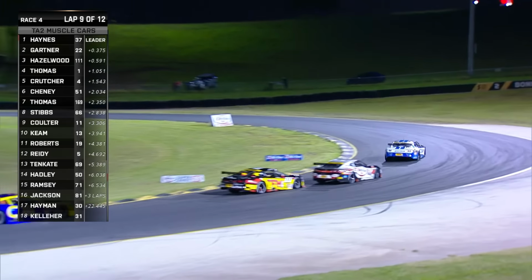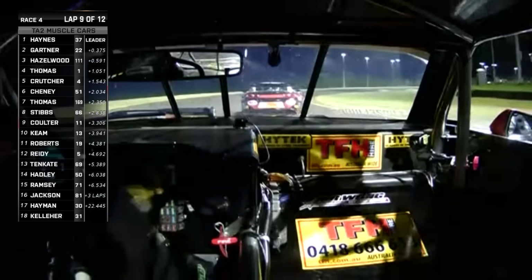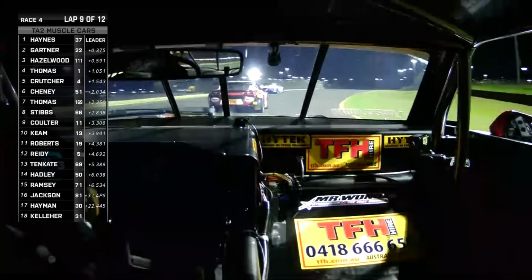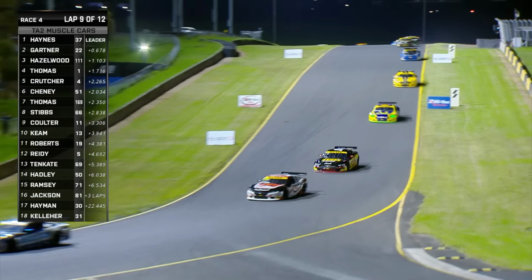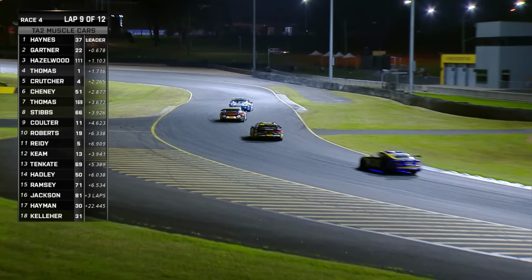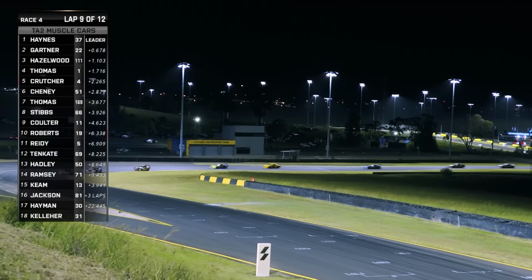Hazelwood has a look at Gartner. The Panola farmer is under some duress. There's Hazelwood, a real star on the national scene, trying to put it to him. Thomas in fourth, fifth is Crutcher. Swing to the left here. There's been a bit of carnage right there today.